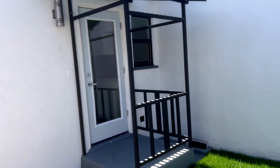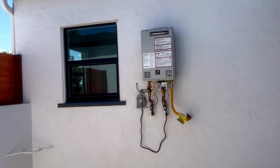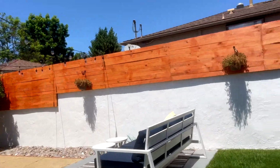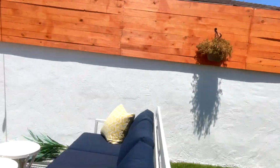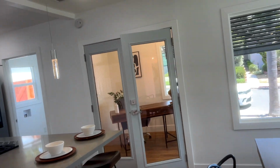Nice. Two-bedroom, two-bath. It's the water heater. It's a cute home. I'm going through spider webs. Cute home, smells good. Nice remodel. Two bedrooms, two full bath, living room, little office space.